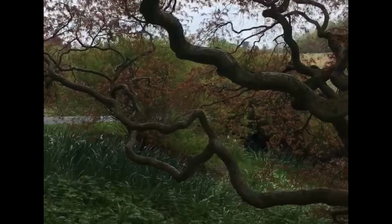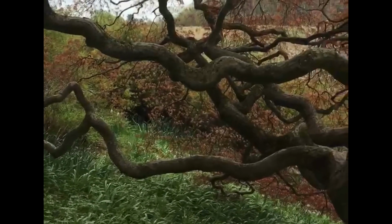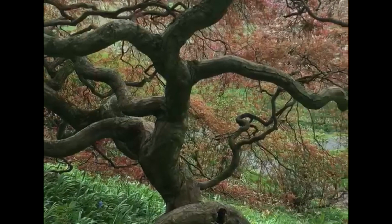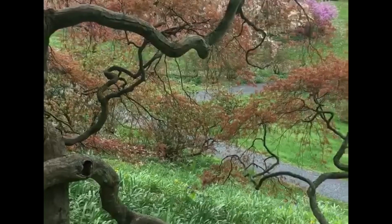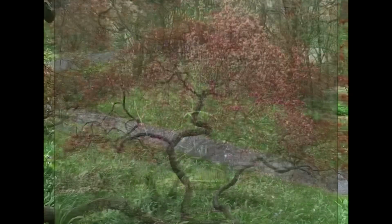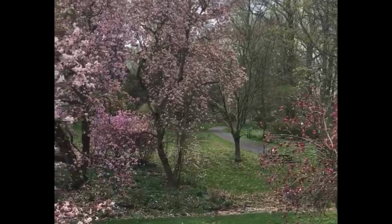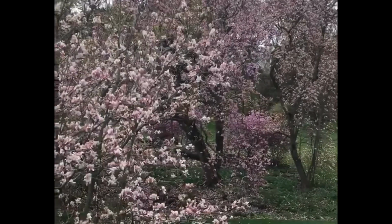One of everybody's favorites, especially as you're driving along the tram, is this cut-leaf Japanese maple that is at Magnolia Bend. Many plein air artists come in and try and capture this beauty, and seeing the curving of its shape and the trunk and the branches. I wasn't sure if I was going to see any magnolia petals still on the magnolias here after the storms that we've had and the blustery winds, but they persisted.